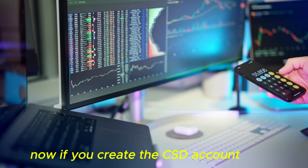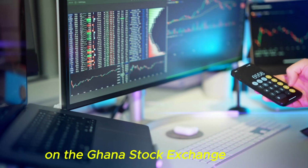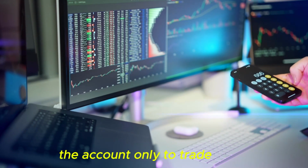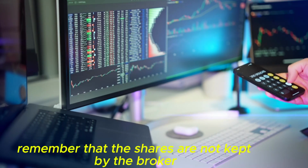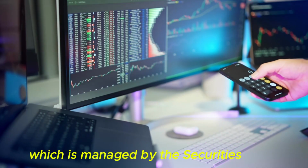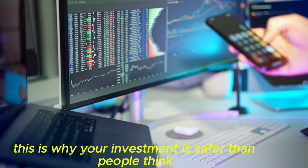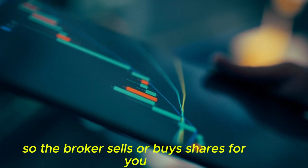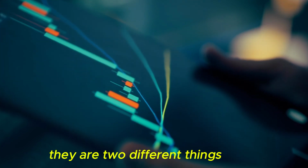Now, if you create the CSD account, you can use it to buy different kinds of stocks on the Ghana Stock Exchange. The broker just accesses the account only to trade, not to steal. Also, remember that the shares are not kept by the broker. They are kept by the CSD, which is managed by the Securities and Exchange Commission. This is why your investment is safer than people think. So the broker sells or buys shares for you, and then the CSD stores your shares. They are two different things.